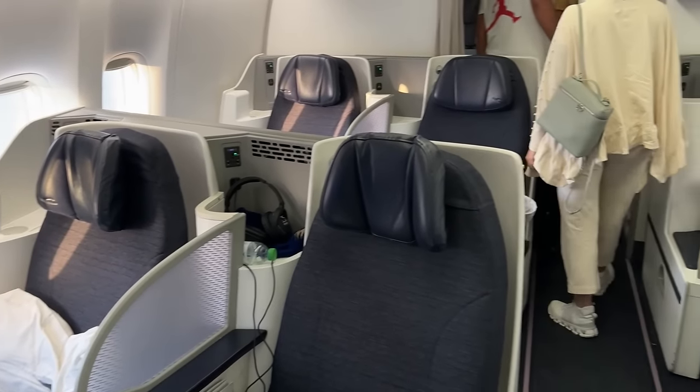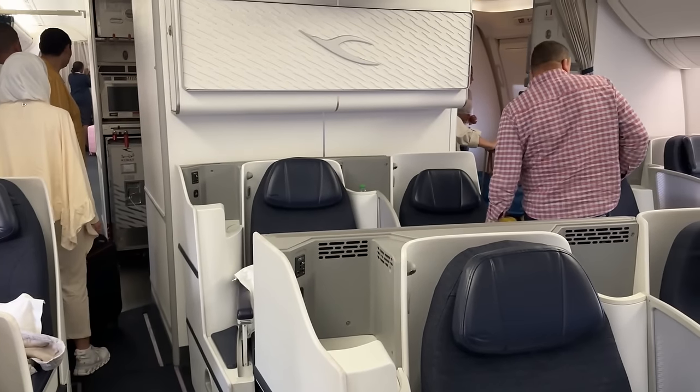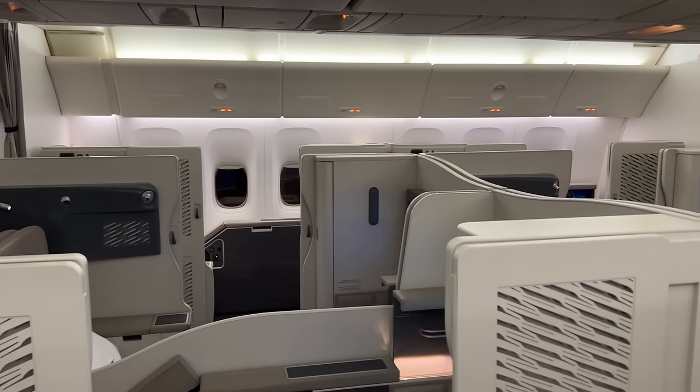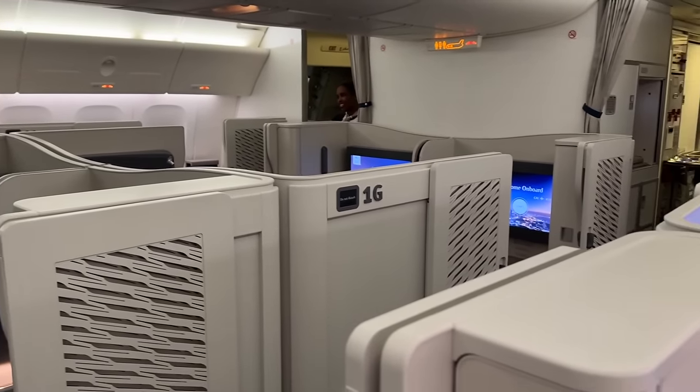I do also plan to cover it in a future video, but you can see just behind the first class cabin is plenty of rows of the business class cabin in a 2-2-2 setup, hardly industry leading if they are trying to go head to head with the best of the world's airlines.